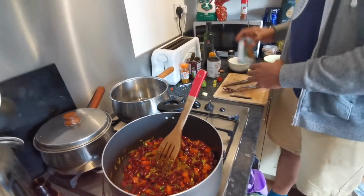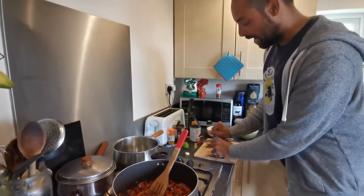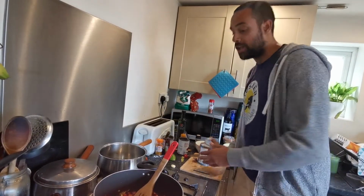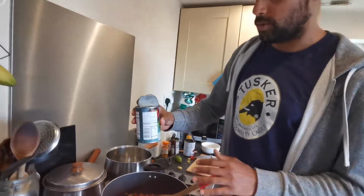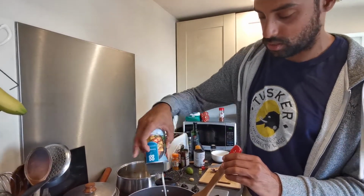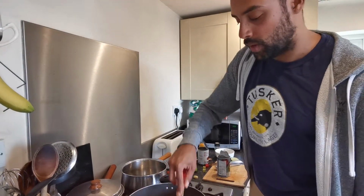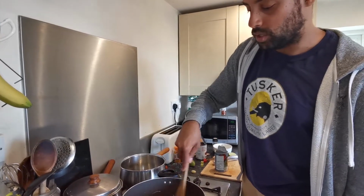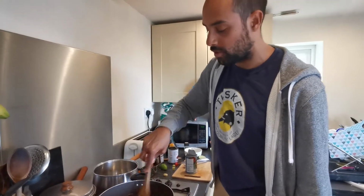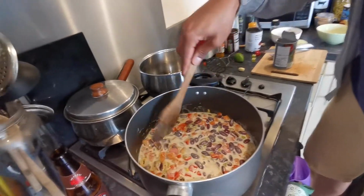And the next thing that's going to go in there to complete this, it's quite a simple dish. I mean, again, you can get as kind of arty and creative with it as you want, but I'm keeping it quite simple today. Tinned coconut milk is going in as well. I'm putting the whole thing in. So when that gets in there and starts mixing in, you'll see that the turmeric that's in there already gives that a nice orange kind of colour.